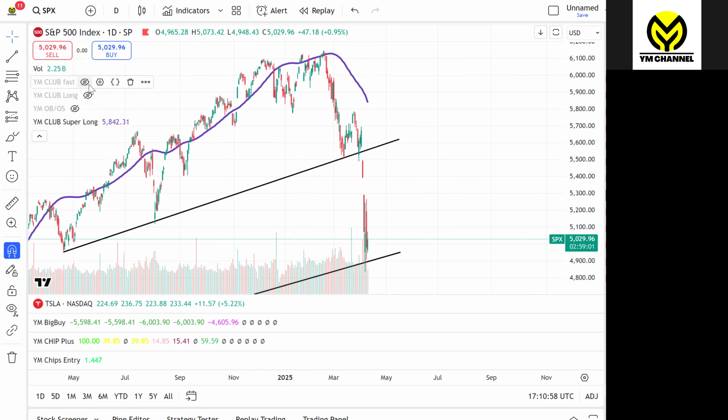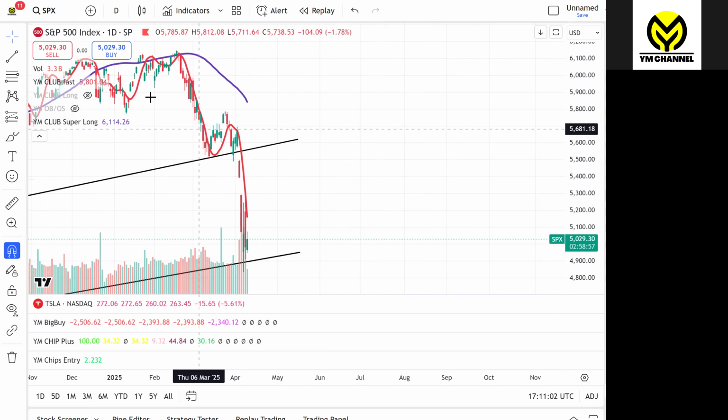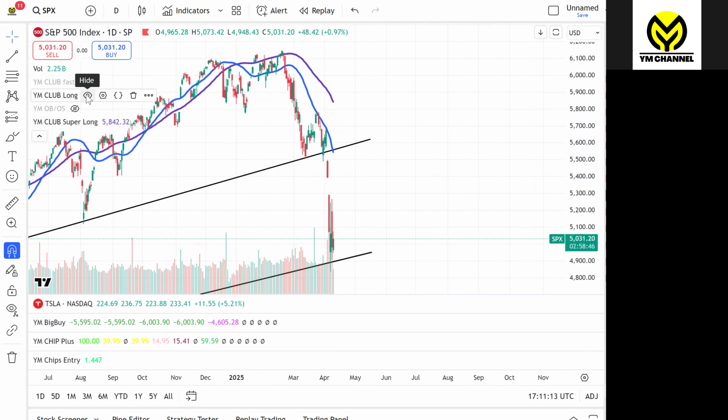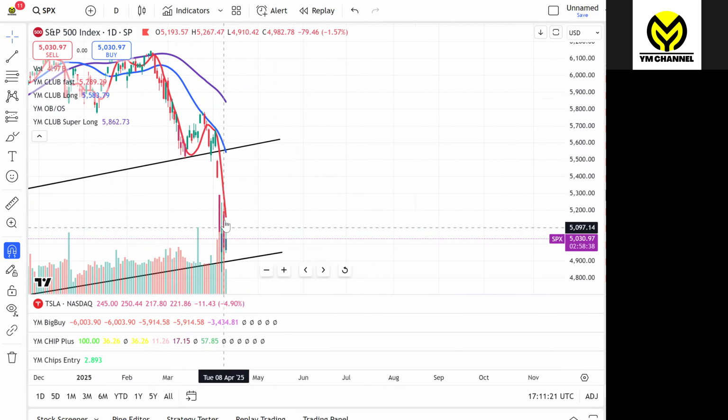If you use Club fast, it's even faster. You see here. Oh, sorry, this is Club fast. This is Club long. So you're selling here, but you will have more buy and sell signals with the blue line. So right now, I want to show you something. S&P 500, can we buy now? You tell me. So this is the long line, this is the middle line, this is short term.